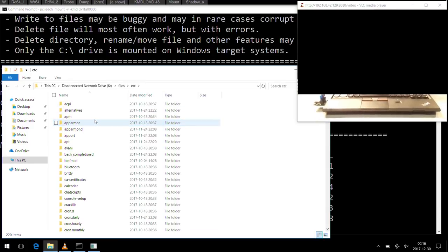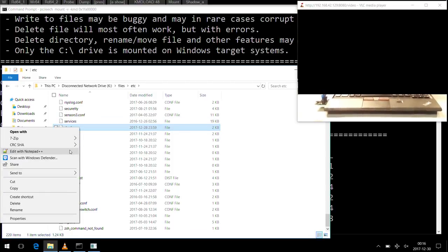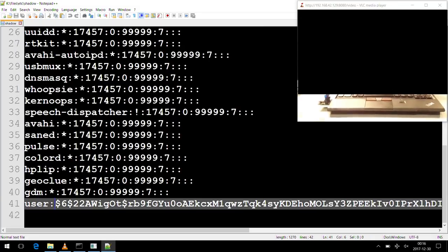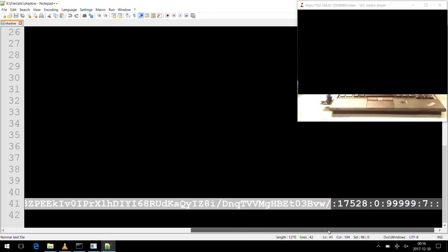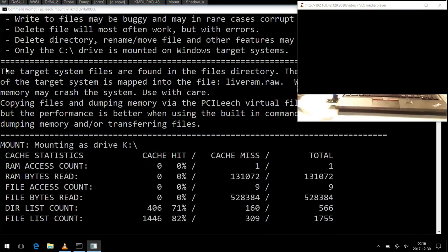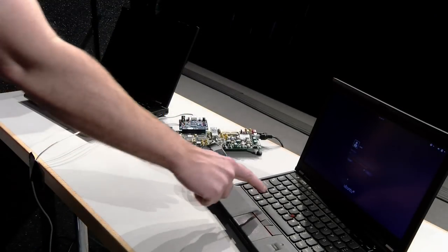We can go into the etc folder and locate the shadow file, which contains the password hashes of the users. We can just edit it in our favorite editor here. And here we have lots of user accounts with no hashes. And we have the user account at the very end that has a very long password hash. And of course, if you know the password hash, you can try to crack it or something like that. But that's no fun. It's much easier to just delete it and replace it with something else. And then we hit save. Let's see if we can log on. If we switch back to the FPGA, try the single password of A.